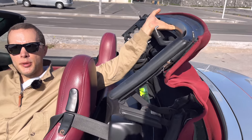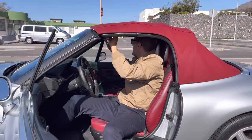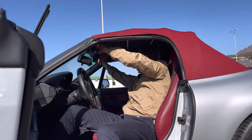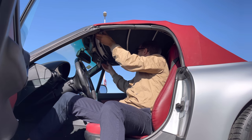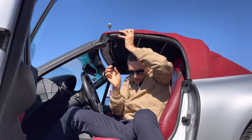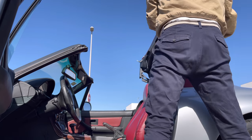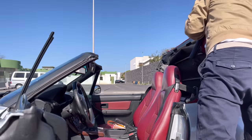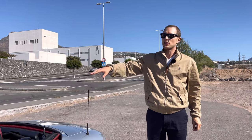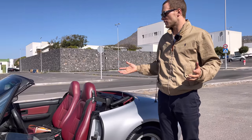Watch how easy this is to put the roof up. So lift the roof, and all it is two clips. Roof on, and unclip. Push it through like that, jump out. Who needs an electric roof? There's absolutely no need to waste your time and money with all of those electric motors when you can just do it so easily yourself.